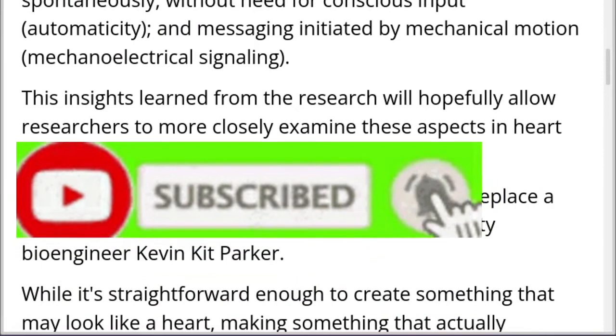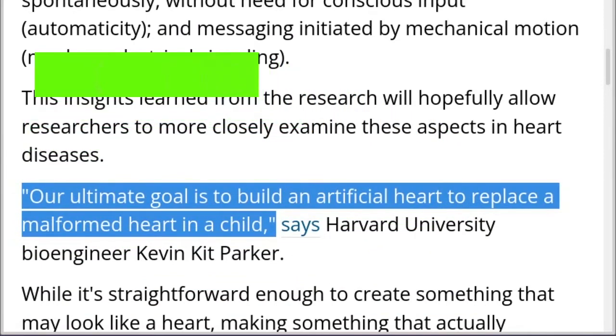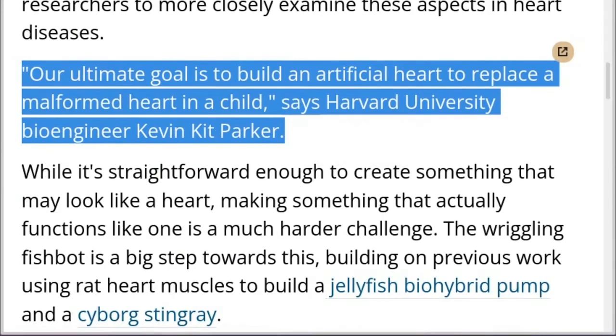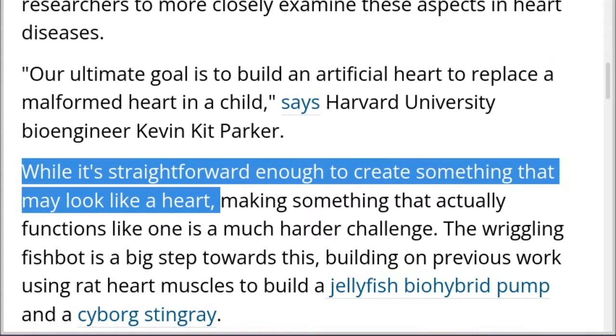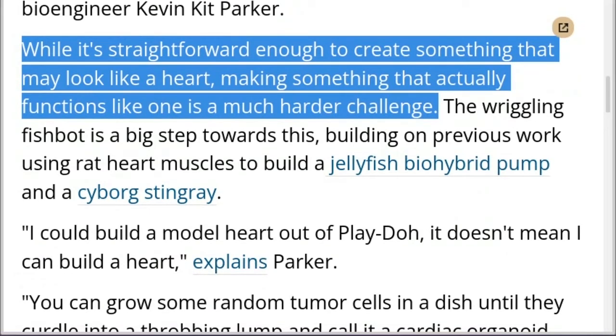"Our ultimate goal is to build an artificial heart to replace a malformed heart in a child," says Harvard University bioengineer Kevin Kit Parker. While it's straightforward enough to create something that may look like a heart, making something that actually functions like one is a much harder challenge.